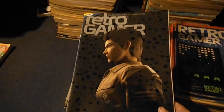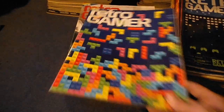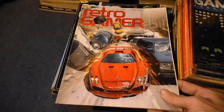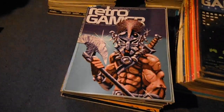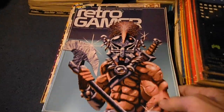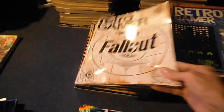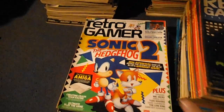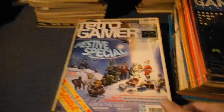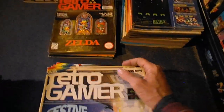Yeah, I like that one. That's a cool colour. I love Shenmue. I want a bit of Tetris. Wicked. Oh, and Burnout. Awesome. Excellent. Long live Retro Gamer. I love this stuff. It's a good Christmas cover, like the old Zap and Crash covers.